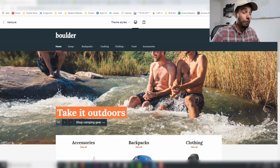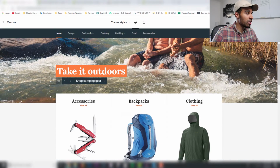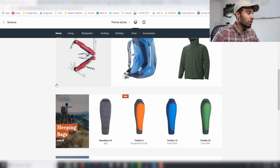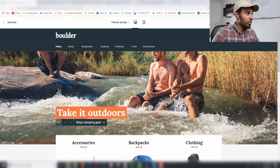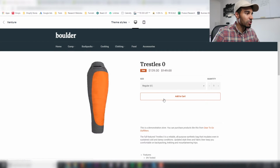Now, the first free one, again, costs absolutely nothing, is one called Venture. This is very much if you've got a general store, you're starting off with a general store. This theme here is very good for a general kind of store. You can see on this one, it's just an example of a camping niche, backpack kind of store. Now, what I always like to do is look at the product page, because of any theme to start with, that's very, very important.